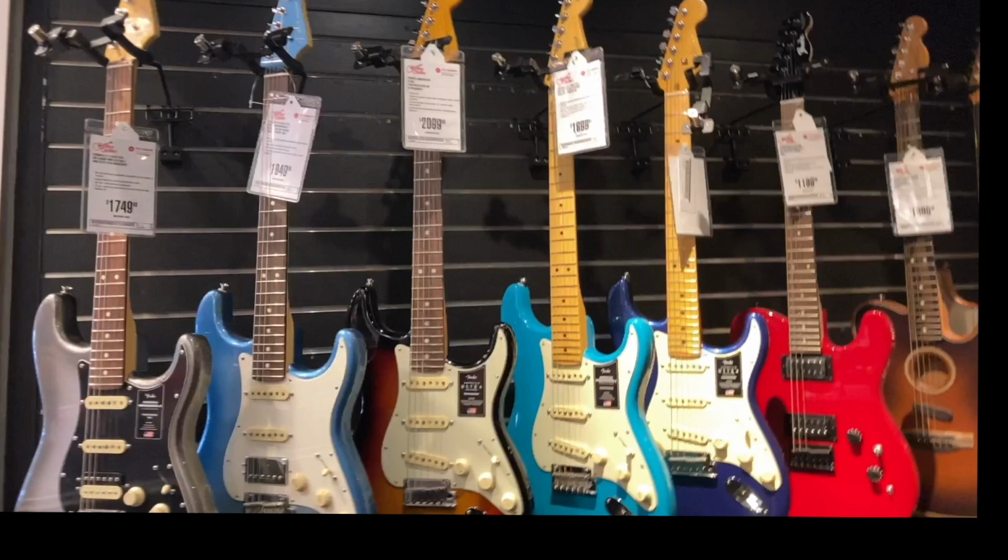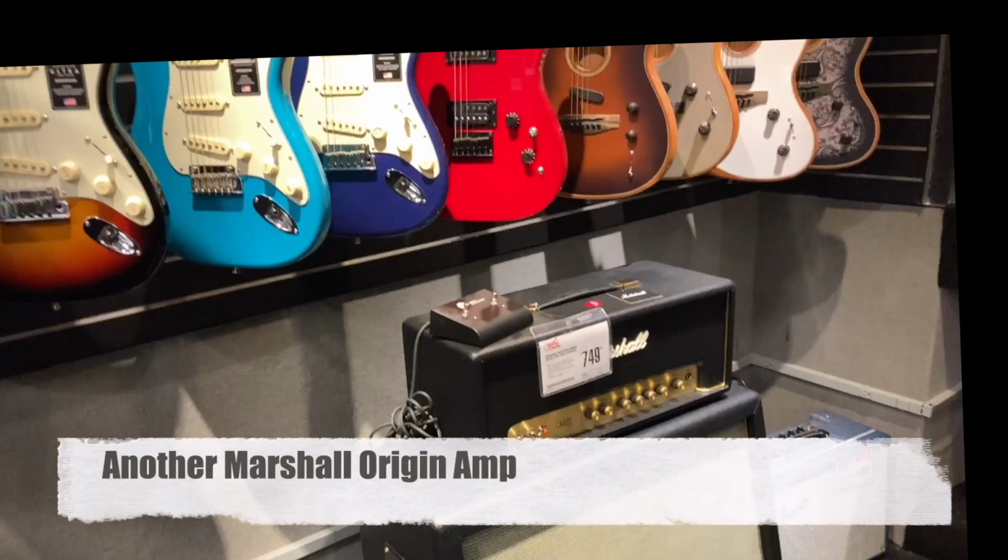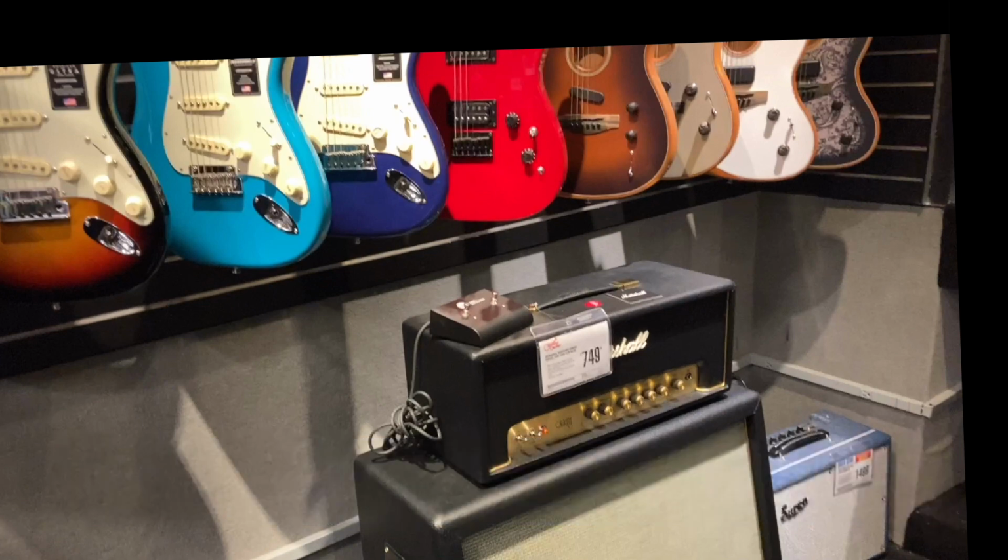So if I wanted to buy an amp from here, I actually have bought an amp from here before. I bought a Hot Rod Deluxe 3 from this very store. And it was a great amp, but quite frankly, it was too heavy and too loud. Great amp, though. Oh, look, another Origin amp with no gain to speak of. Quick, get thee a tube screamer.